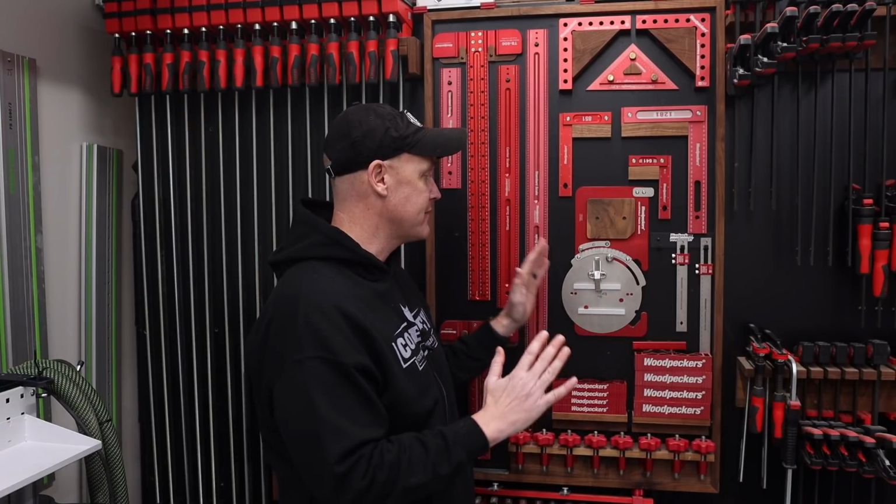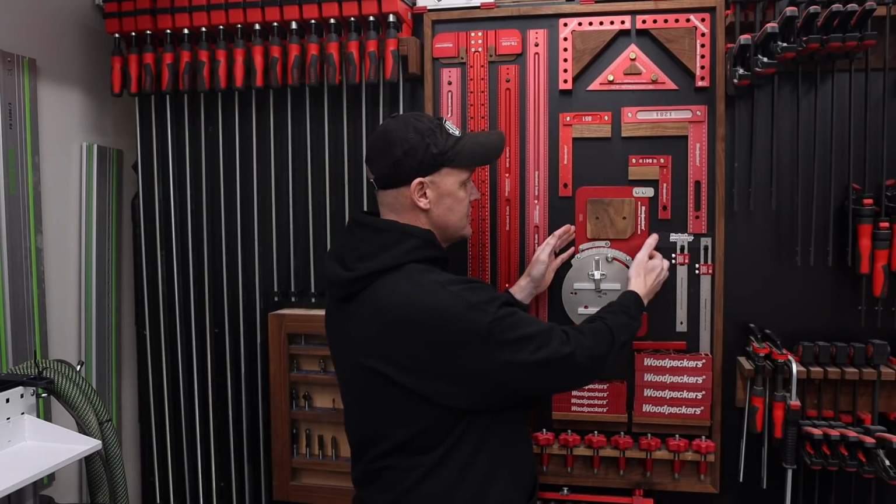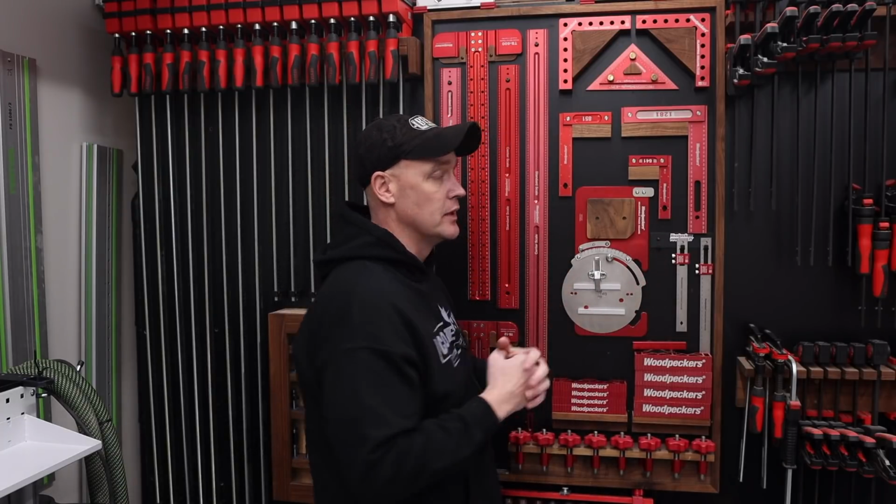I mean, it is a very nicely built track square. But because it's so nicely built, it's quite a bit heavier than what I like to use. And the other thing that I am not the biggest fan of is that it can only be used from one direction. It's only designed to be used from this edge touching the wood. Whereas with my TSO, I can slide it and use either side, and it actually does come in very handy from time to time.